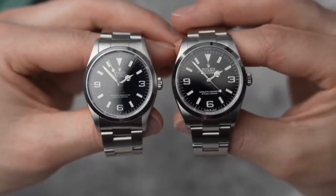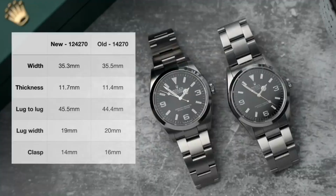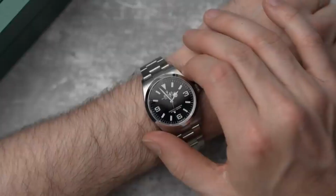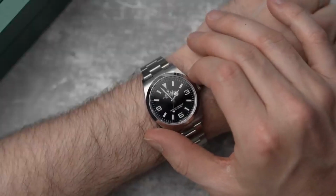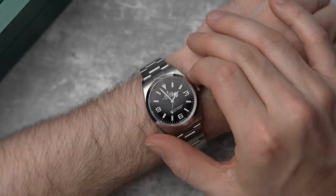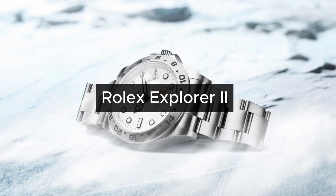As of 2023, the watch is the biggest it's ever been, measuring 40 millimeters in diameter and bringing it even closer to the next watch on our list, the Explorer 2. If you prefer to keep things historically accurate, however, a 36 millimeter version of the Explorer reintroduced in 2021 is also available.